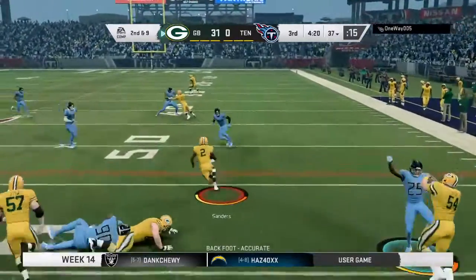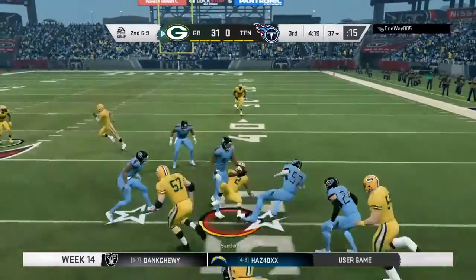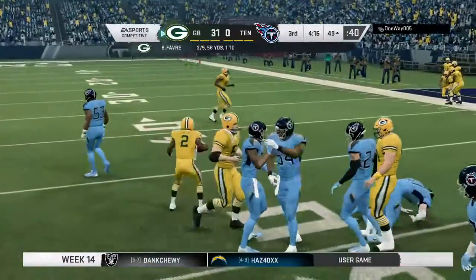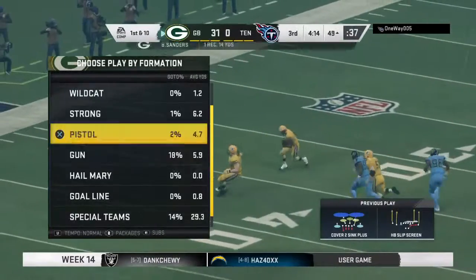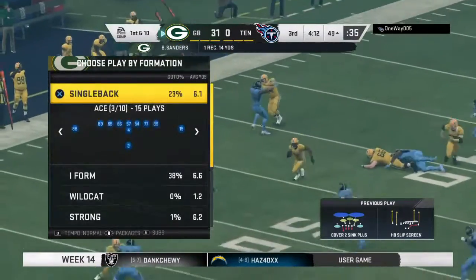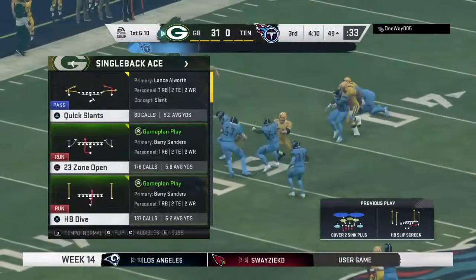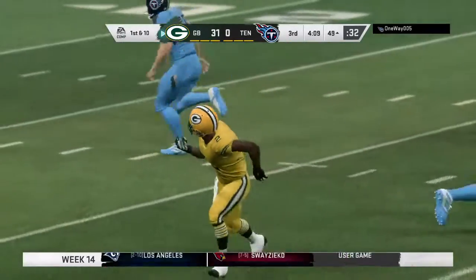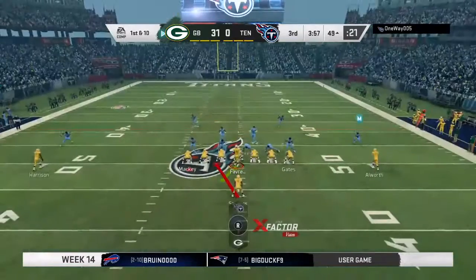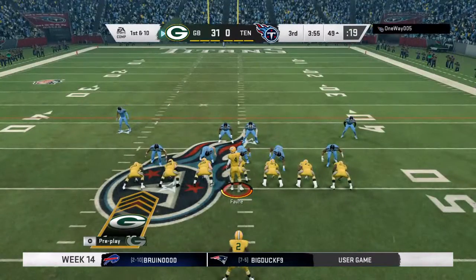Now they go screen. It's complete. And he'll be taken down, but not before he works it past the 50. 14 yards, good for a Packer first down. They ran that one well, and not only did they pick up a nice chunk of yardage on the screen, they sent a message to the defense. Rush the passer all you want, but you better be careful. We can hit you going back the other direction.